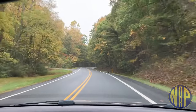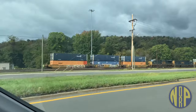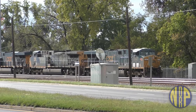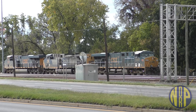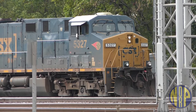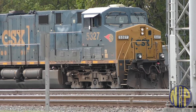Back on the road and heading north, it's not long before we cross into the state of Maryland, and we quickly approach the city of Cumberland. An unexpected stop outside CSX's massive Cumberland yard reveals CSX ES44DC 5327. Applied to the sides of the locomotive's nose is the Western Maryland Railway's Fireball logo, a fitting welcome into Cumberland and a great transition into the rest of the video.